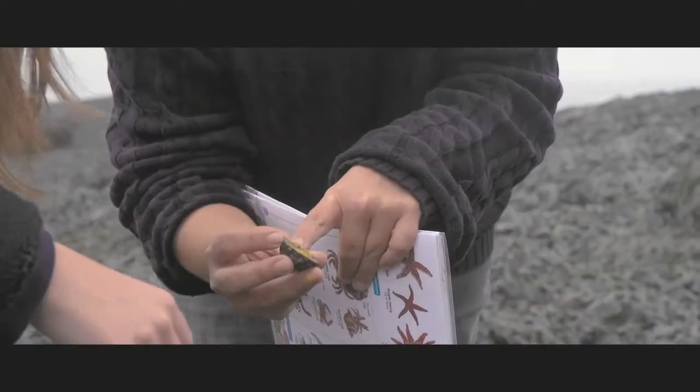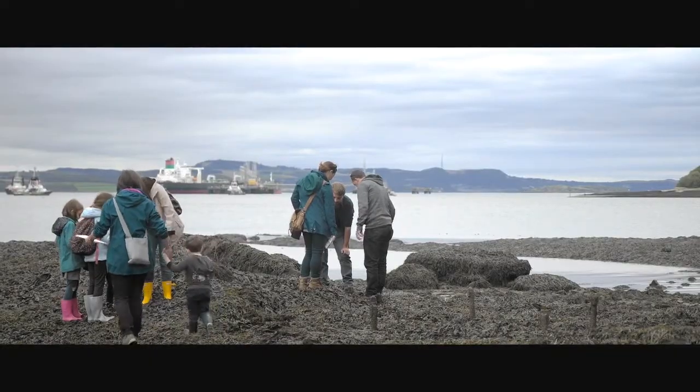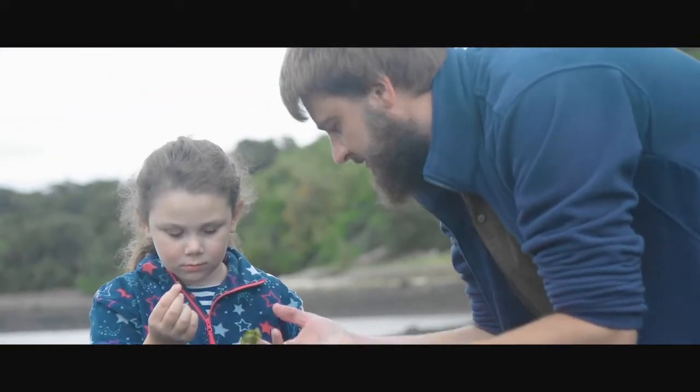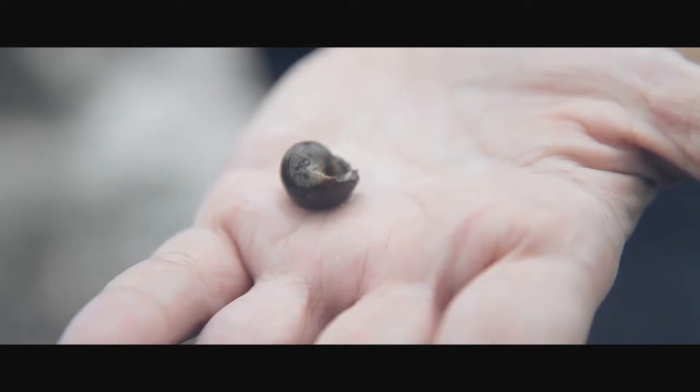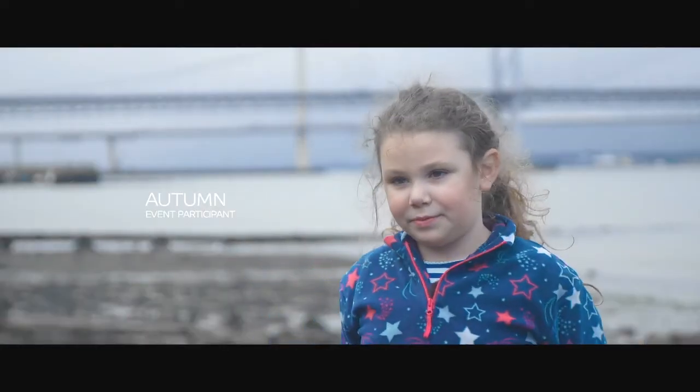Today's event was to try and get the Edinburgh community down to the beach and see what's living here. We've been collecting pictures and learning about seaweeds. I found some periwinkles and some crabs.